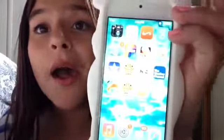Now for my background, it is just this picture of the clouds that I also took. And a message failed to send. Currently, I have no Wi-Fi, and it's kind of making me mad because I have been trying to get Wi-Fi all day. And it's kind of just annoying.